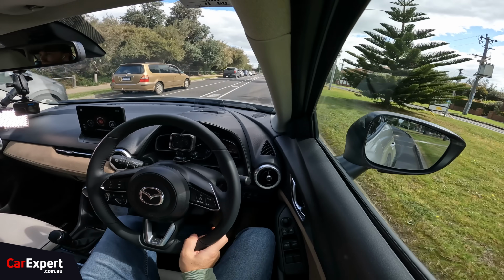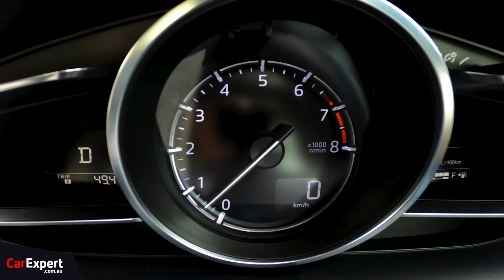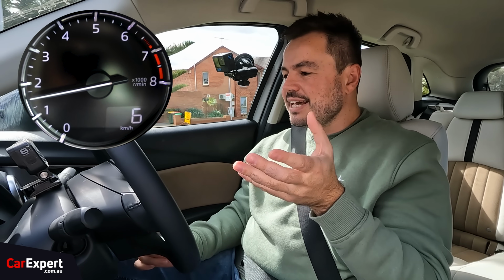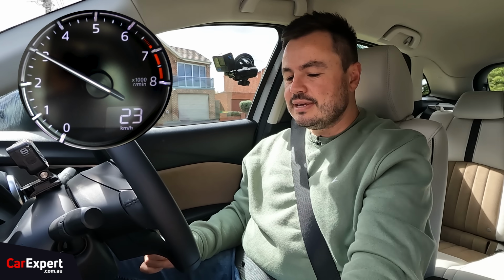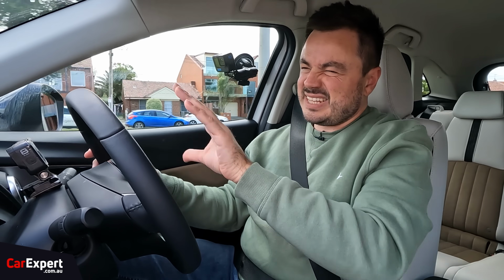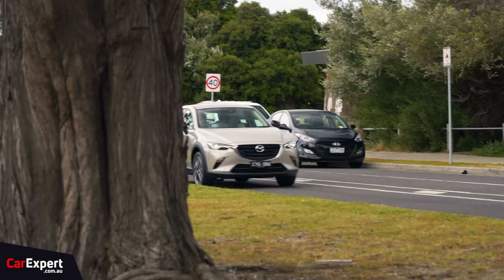Now, one thing I'm not a fan of here is the stop-start system. If I come to a stop and it switches off, when it comes back on, it can take a little while. It's quite rough. It's not one of those modern stop-start systems that you're finding on vehicles with a mild hybrid setup. They tend to be much smoother and just easier in terms of the way that they kick over. So not the end of the world, but just something I don't love about the way that it drives.